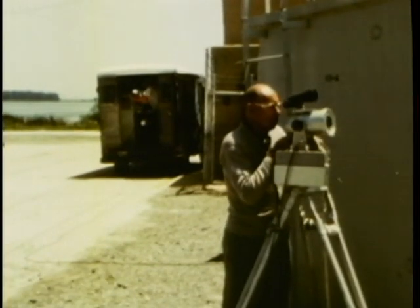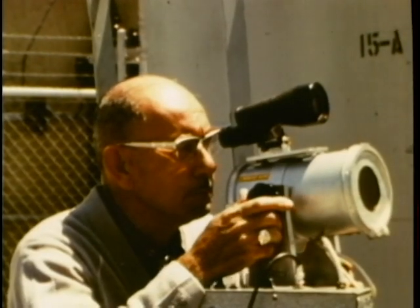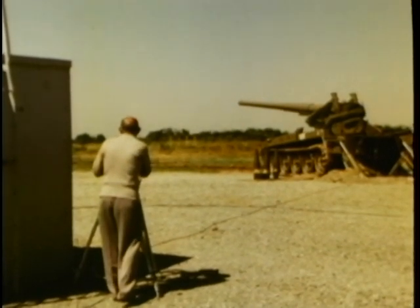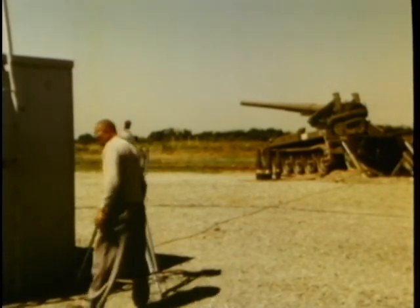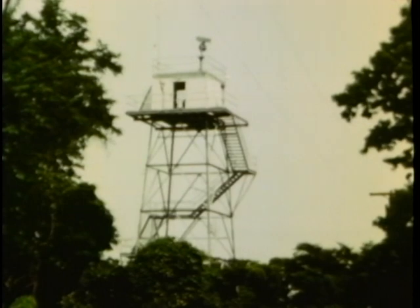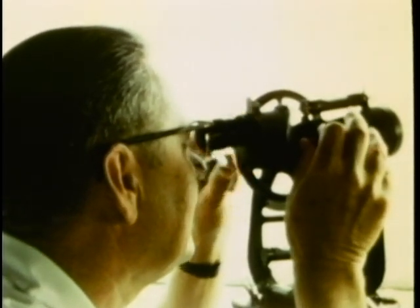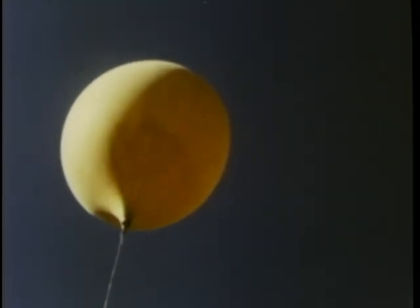In another test, an infrared sensor is connected to a chronograph behind the gun so that the muzzle blast and airburst can be seen in the same field of view, and the accuracy of the shell's timing fuse easily measured. At the same time, test observers in a tower take transit readings of the burst, enabling the Army to compile accurate range tables for the gun. Nothing is left to chance.